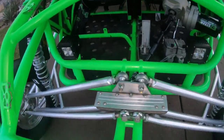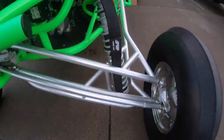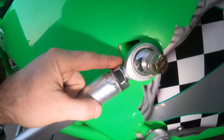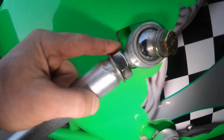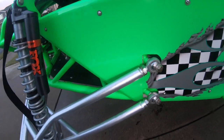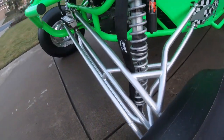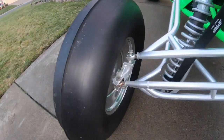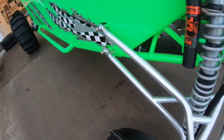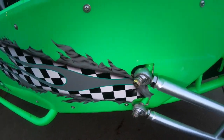Also went through the front end. These are all new FK Heim joints, stainless jam nuts, USA made. Had some squeaking up front. I'm sure it'll come back, but nice and tight. Nothing wore out up here. Nice and quiet. All new hardware when I replaced those.